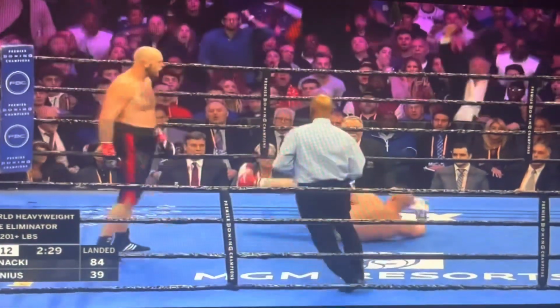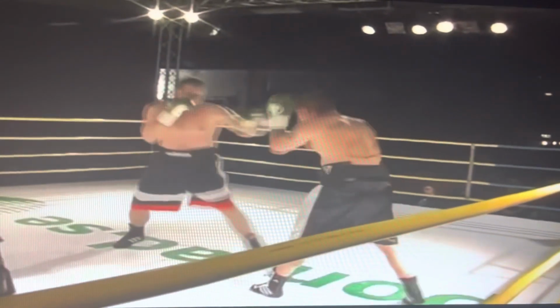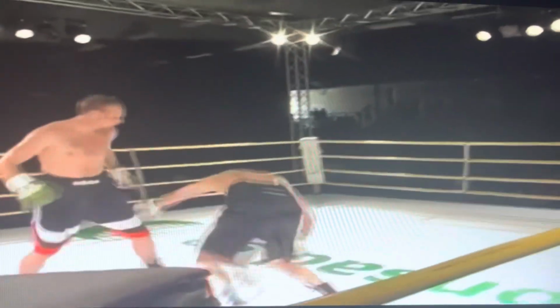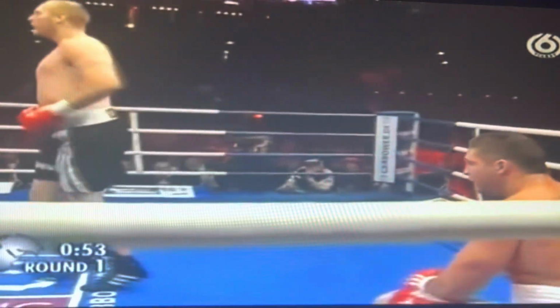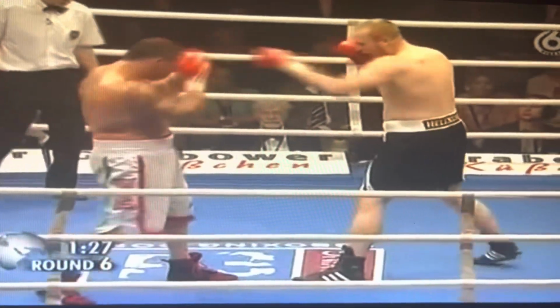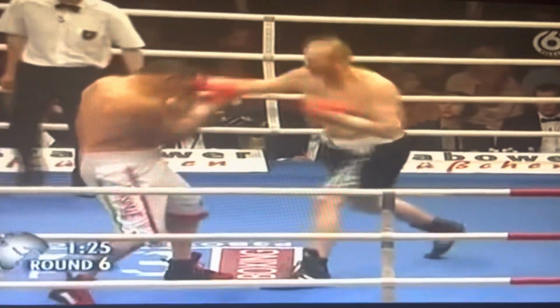I would love to be wrong and love to see Robert Helenius win this fight. But I'm going to go with my gut here and say that Wilder gets him out of there. But again, I think Helenius is going to make this a very difficult fight for him. This is the opportunity of a lifetime for him. He's sparred with the man before. He knows him. He's going to make it an interesting fight, I think, people.